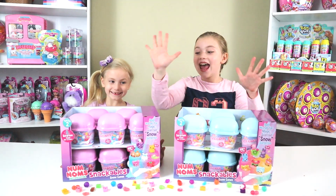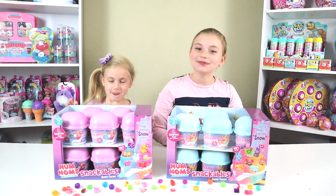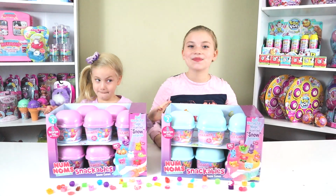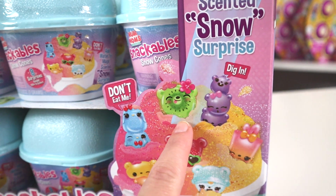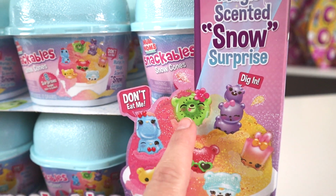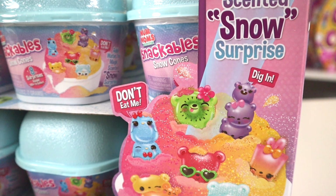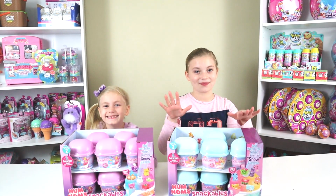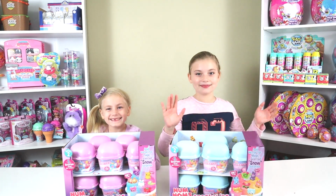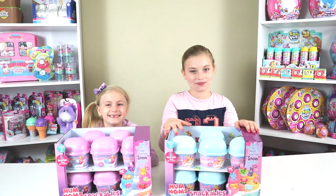The blue ones and the pink ones. Yes. There's a reason why we have both the blue and the pink, because we were on the lookout for a specific one. It's mostly mommy. I saw this kiwi right here. She is called Flora Kiwi. And I loved her. We've been on a hunt for her for a while now. Because we wanted to find her, we were like, okay, where does she come in? We found out that they come in different colors. So we were searching for her and she comes in the blue.